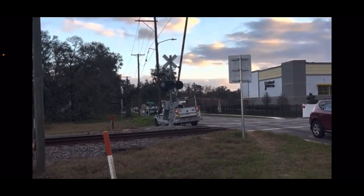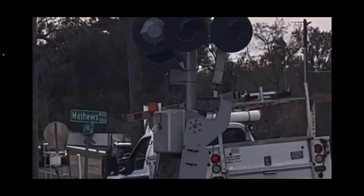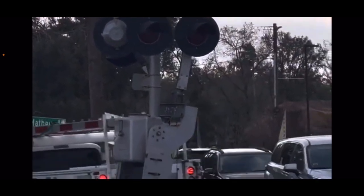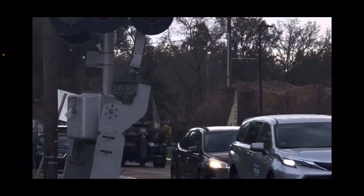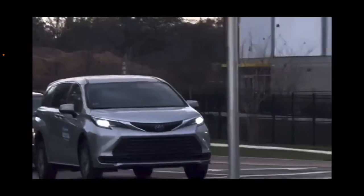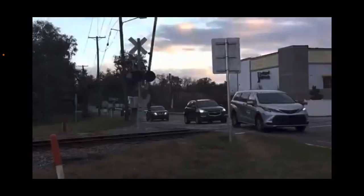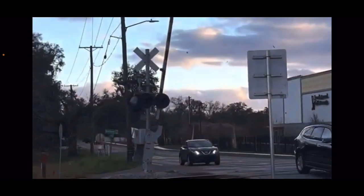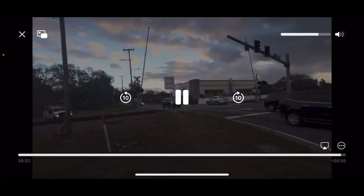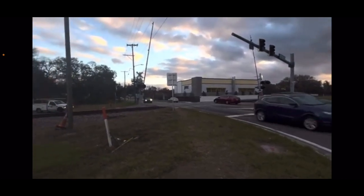Should we be fixing that light there too? I'm gonna wait for the Amtrak 91. See if that stops, put flares on it, see where that goes. Yeah, we'll see. So looks like we're gonna be waiting for another train as well, and we'll see how that goes. We're gonna wait for 91. It's gonna be very soon.